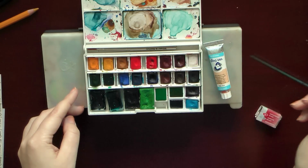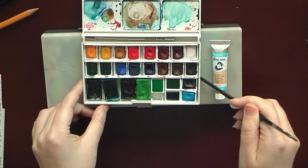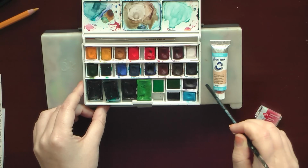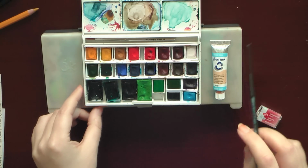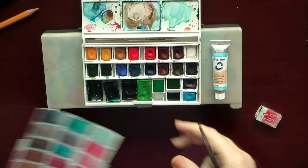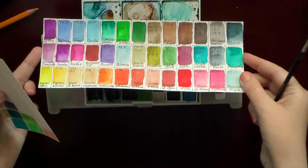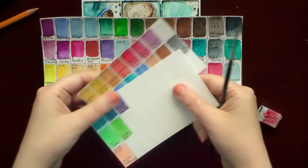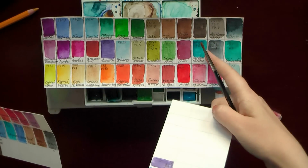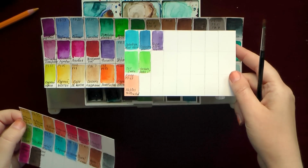And maybe this Royal Talens Van Gogh is my preferred colors due to the vibrancy of colors and very natural shades and very transparent colors. Here I have color palettes of all my paints made on the special watercolor paper, White Nights, Cotmans and Royal Talens Van Gogh.